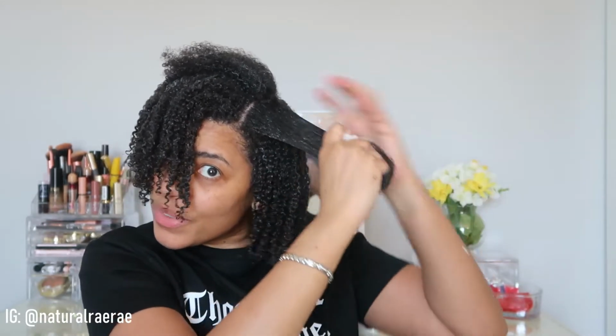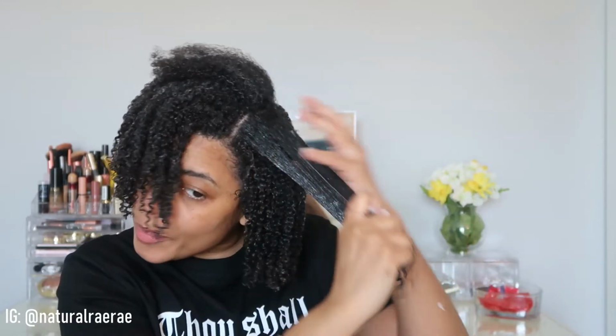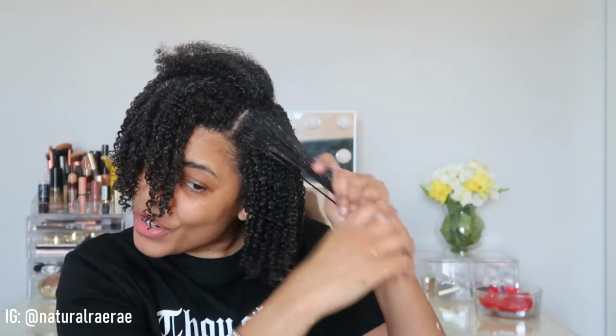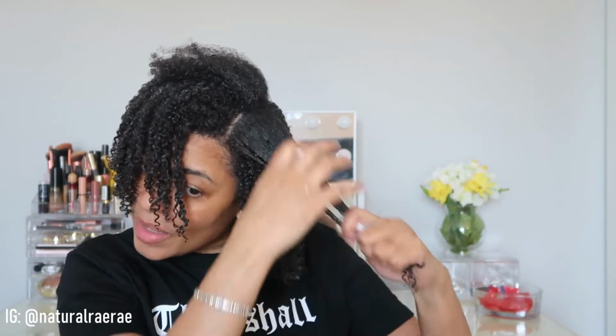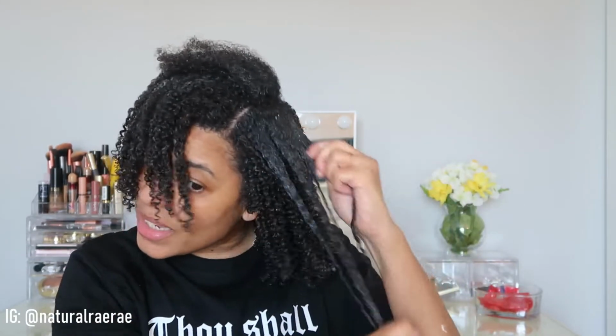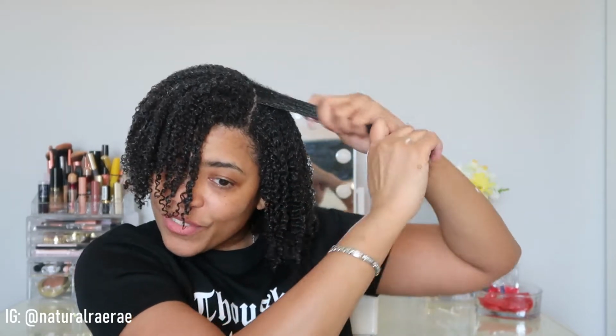Okay guys, I'm almost toward the end, but I wanted to come back on because I wanted to say, if you want a really good wash and go, you need to make sure that every strand is coated with gel. And press that gel in. So that's why I smooth and I rake, because I'm trying to press that gel in so it smooths out my strands as well as gets into my strands, so there's less opportunity for flaking.